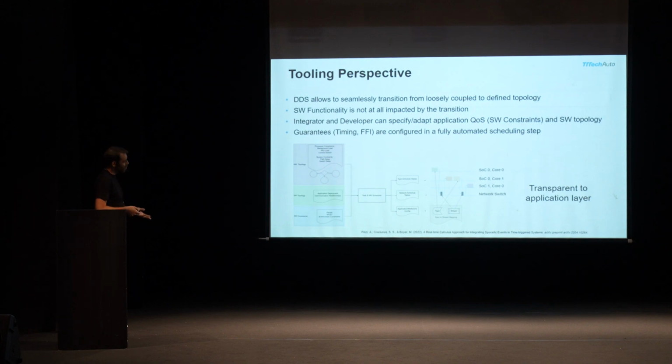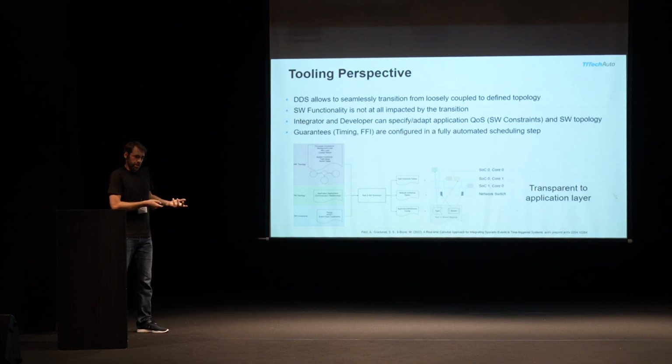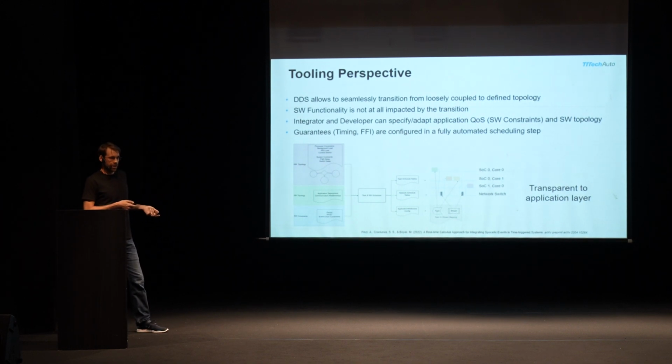By fully automated, what I mean is, with these constraints that are specified externally to the software that you developed, you can compute schedule tables, and we are using, for example, TSN QBV for the network layer. We compute schedule tables that describe precisely how those applications exchange information, we add the timing, and at the same time, we also compute task schedules that are very similar to what we do for QBV. In QBV, we describe when we open gates so that information can flow through. With task schedules, we essentially define when an application will be executed on a certain SOC.